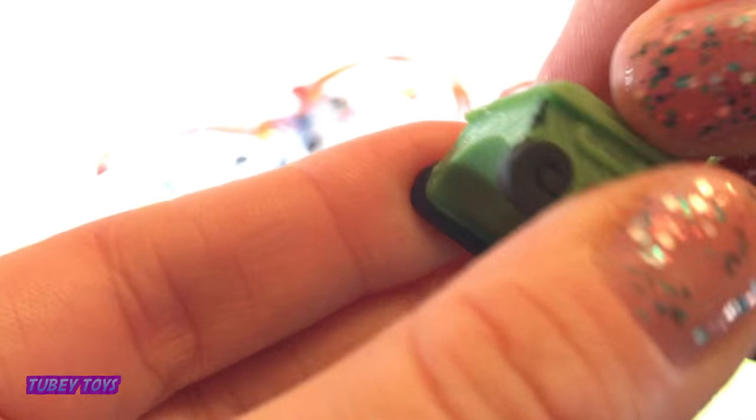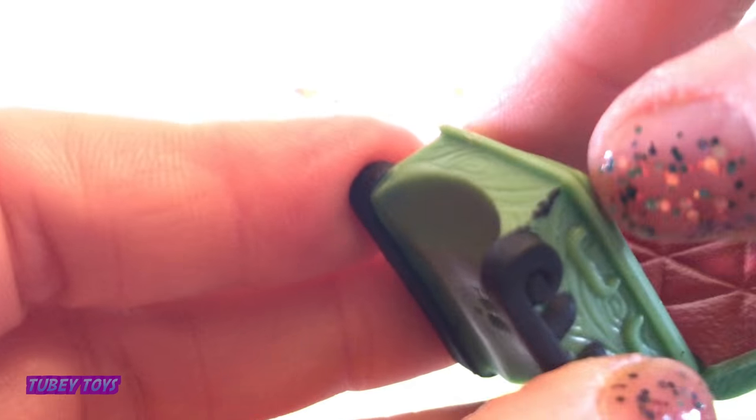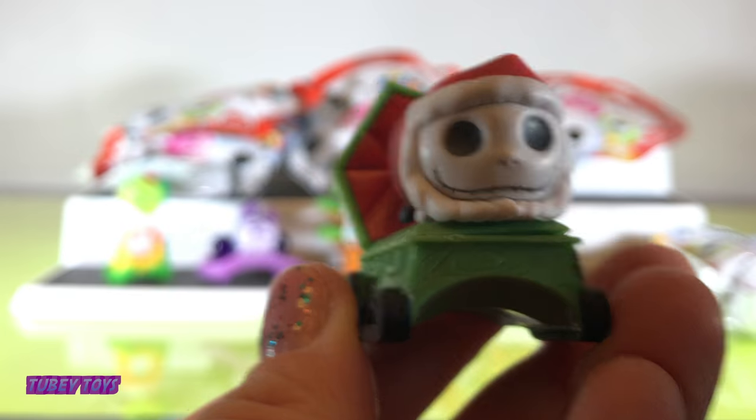I love this. This is one piece, although maybe it opens. Does this open? That'd be really cool if it did. But no. I'm trying. I don't want to break it. It looks like there's a hinge over here. No, it doesn't. But look, you can see the sleigh over here. This is really super cool. Love this. Really awesome. All right, next one.